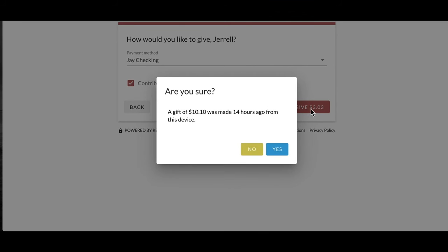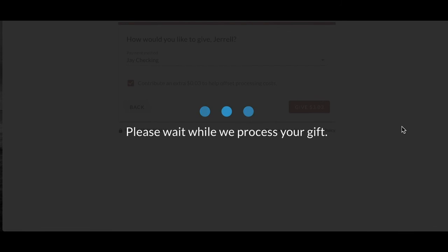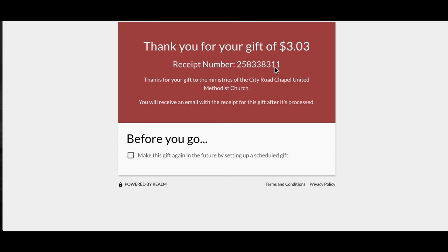And now it's going to ask me if I want to make another gift. I made a gift of $10 a while back, so it's going to ask me if I want to give another $3. I'm going to say yes. And so it's going to process the gift. And then it will give you a receipt number. It will tell you that your gift has gone through. It could also allow you to set up making that as a scheduled gift into the future. And that's it. That's how easy it is.